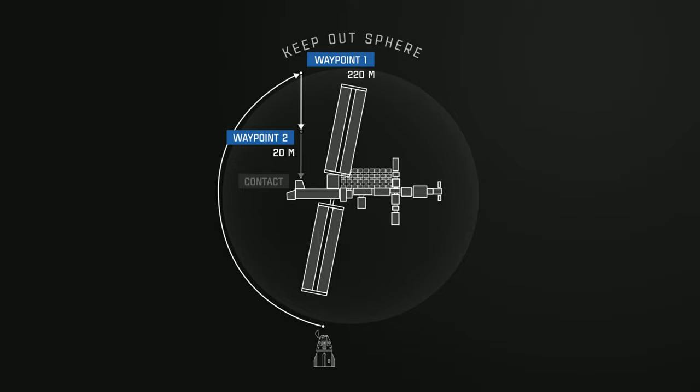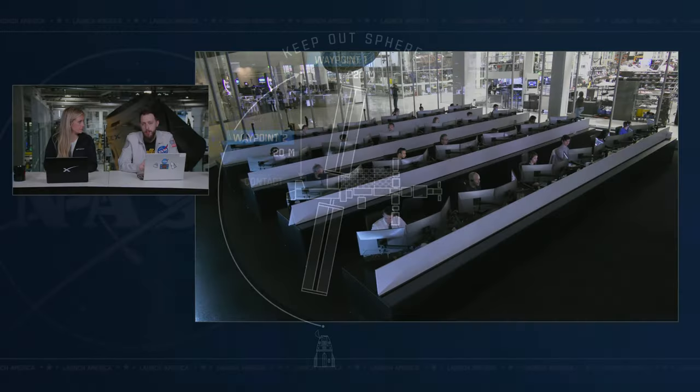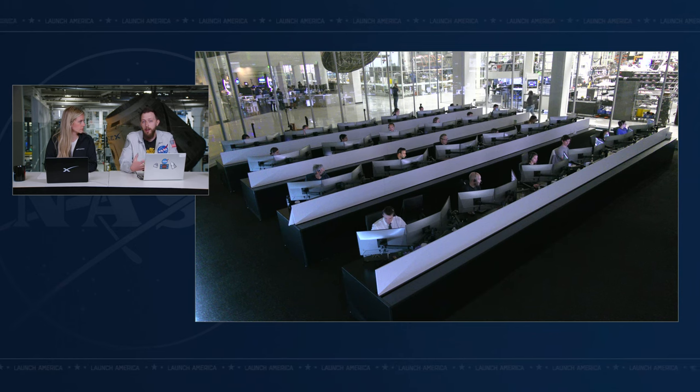It's very similar to a countdown for launch, where we have these times, we have these moments built in to make sure all the different teams are in sync, because we're constantly not just making sure that everything's looking good on Dragon, but also that all the systems on board the space station are ready to go. That's why we're in what we call these integrated operations. And as I've said a couple of times, we're going to be doing it slow and steady at this point.